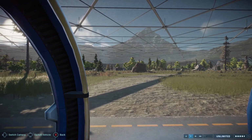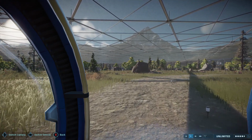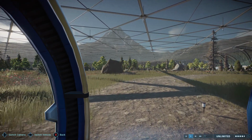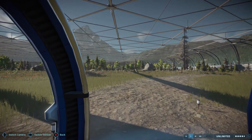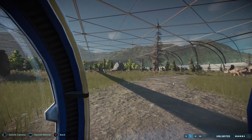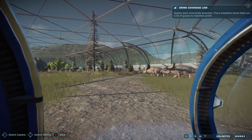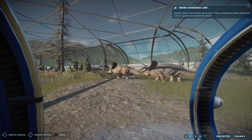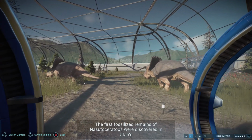Today we are at the Superdome Park and we're going to take a gyrosphere tour throughout the whole thing. If you're unfamiliar with the Superdome, it is an aviary that I made in the Oregon Sandbox Park, and it is comprised of 92 aviaries, if I remember correctly, and it houses both dinosaurs and flying reptiles. And they're living in peace and harmony. We've got carnivores and herbivores in here. Kind of did an ecosystem kind of thing.